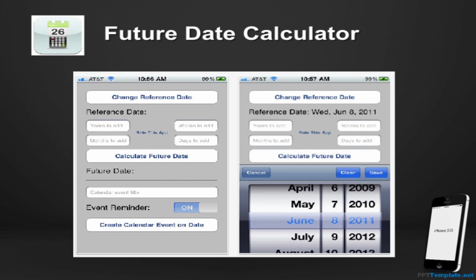Give that future date a name like Discovery Due in the Smith case, and the app will put that date on your calendar for you. In short, instead of counting days and then opening Outlook or Google Calendar to diary the due date, this app will take care of both steps with just a few taps.